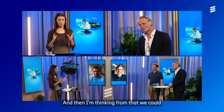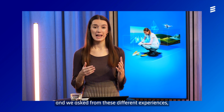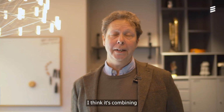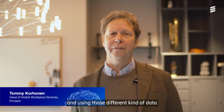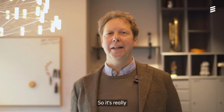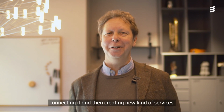And then I'm thinking from that, we could actually have a look at Tommy. So that is someone who's working in Ericsson. And we asked, from these different experiences, what would be helpful with this more data? I think it's combining different data sources and using those different kinds of data, and then actually creating new services that are not really, I didn't think about it when I started to do it. So it's really using different kinds of data sources, connecting them, and then creating new kinds of services.